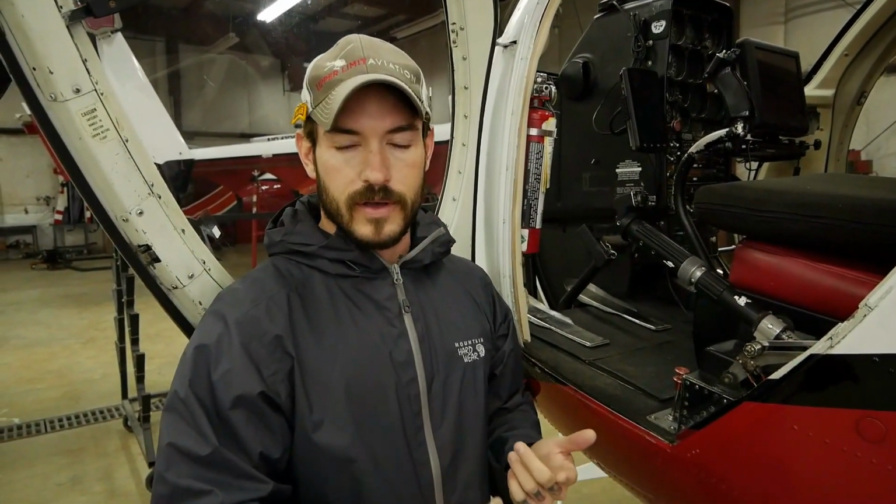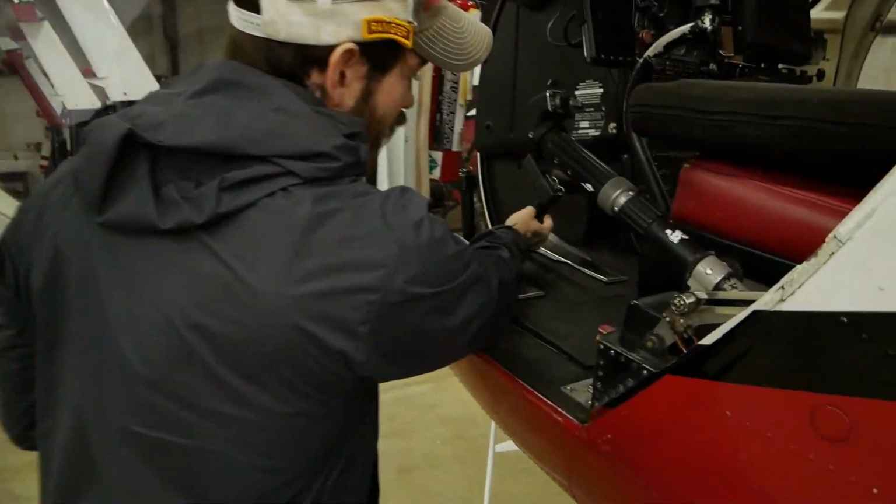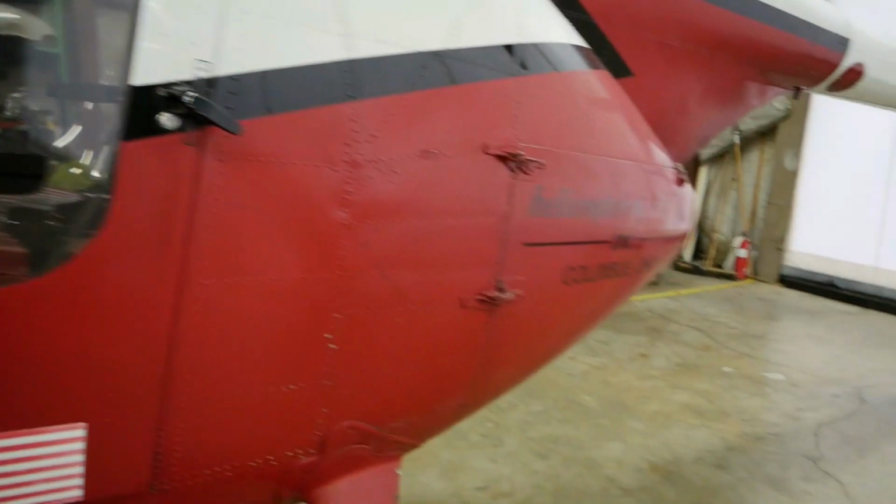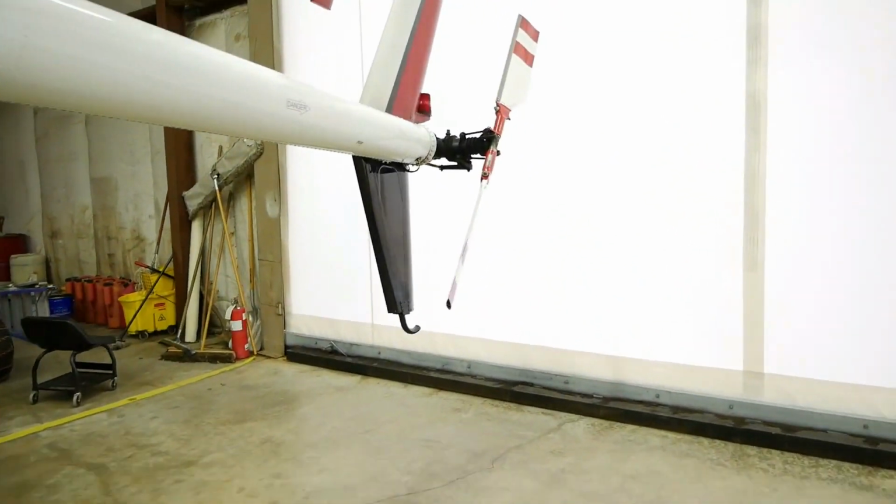Now, during that process, you have torque that's being applied by the engine and transmission. And for every action, there's an equal and opposite reaction. So if you add power, the torque from the engine and transmission is going to want to spin the helicopter the opposite way the blades are turning. So you have to counter that with your anti-torque pedals, and that's what controls the yaw of the aircraft back here in the tail rotor.